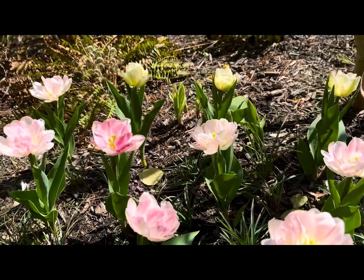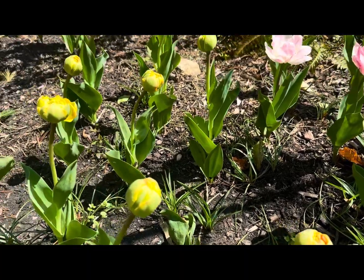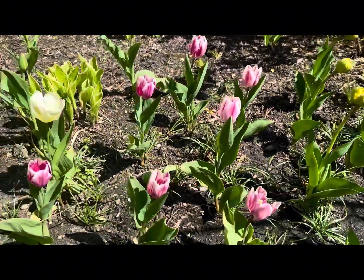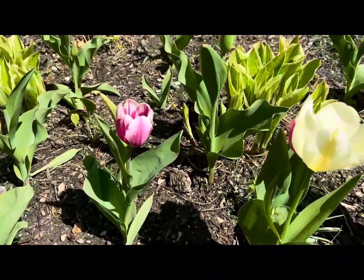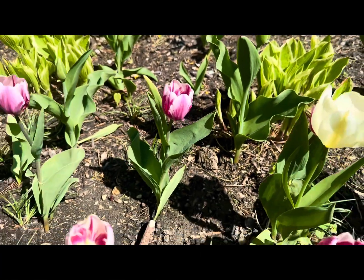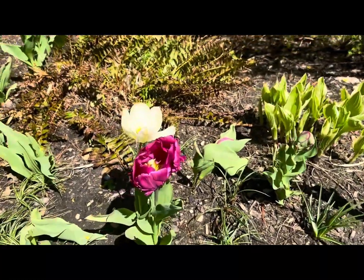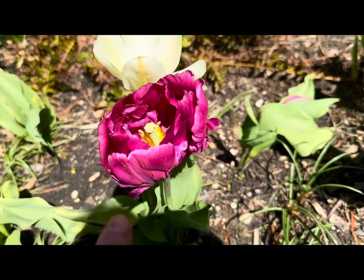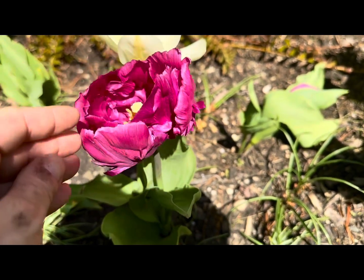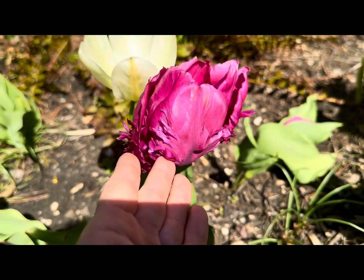More and more different tulip varieties, and these are just by my driveway. I have lots and lots more growing and blooming in my rose garden. Look at this, the combination of magenta and white. Isn't this just breathtaking? I want to show you some of my parrot tulip varieties, like this guy right over here. Beautiful magenta coloring, and look at the shape of the blooms. You could see it's almost like the petals are torn, but they're not. Isn't this just gorgeous?